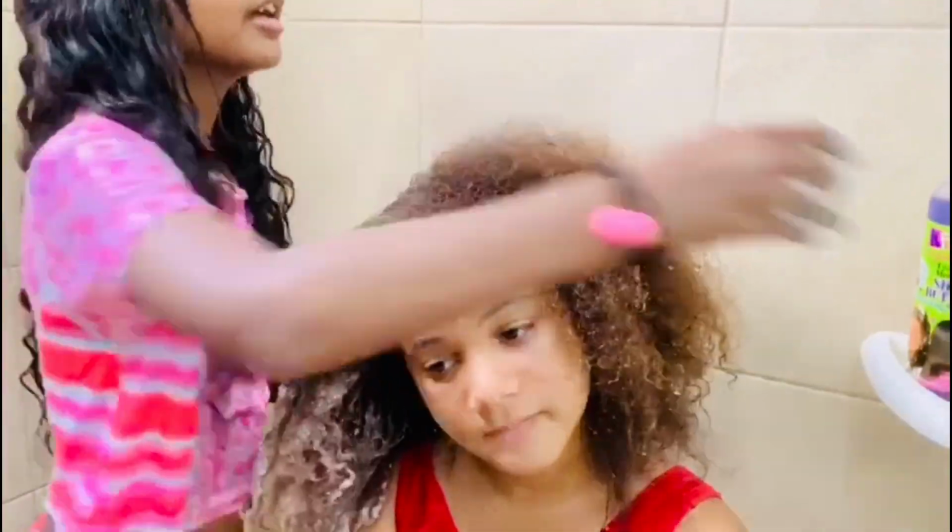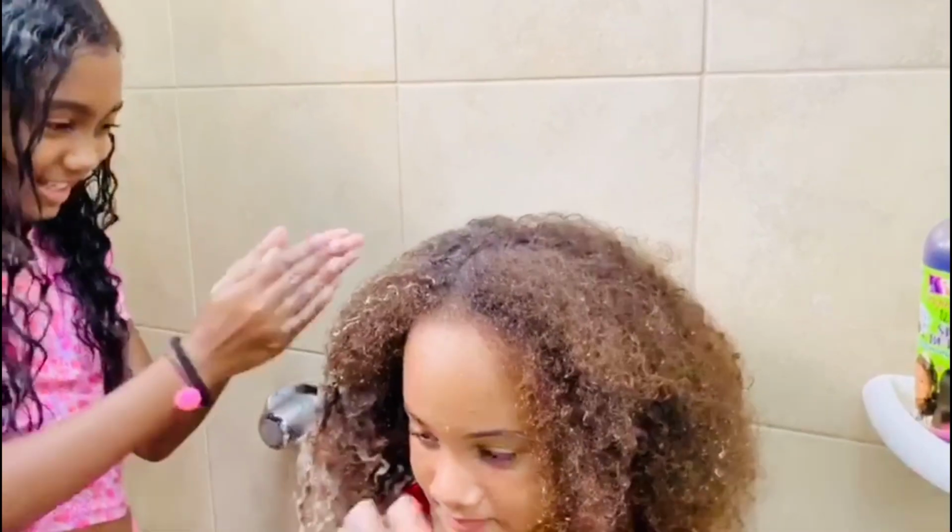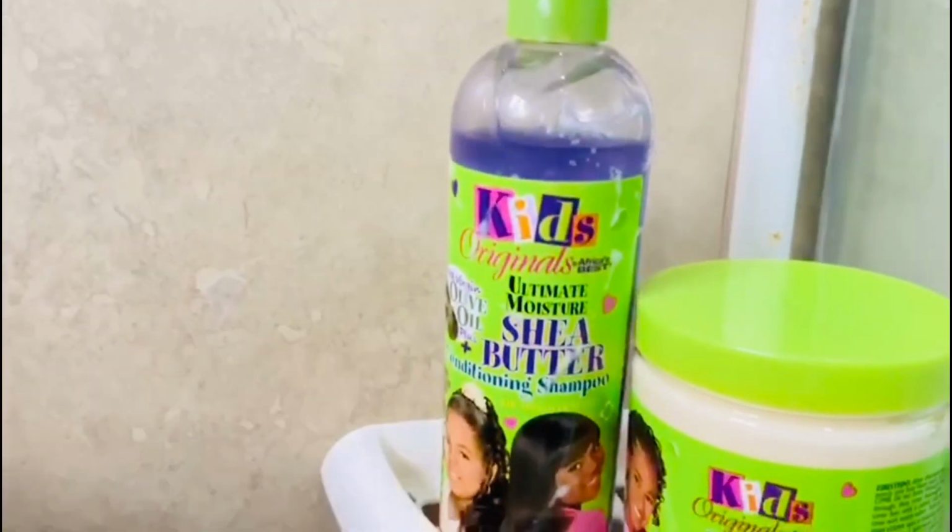Soft. Feel it, it feels soft. Wow. Some more. And as you can see, I'm using a Kids Originals Shea Butter Shampoo and deep conditioner.